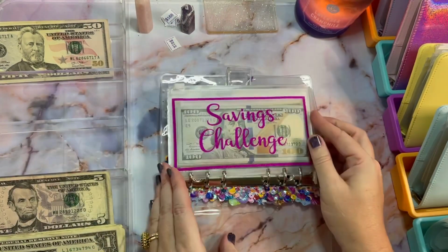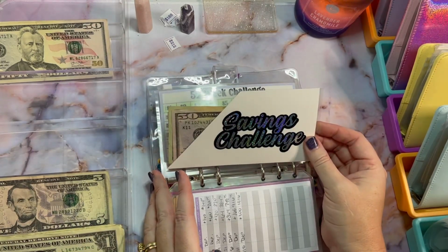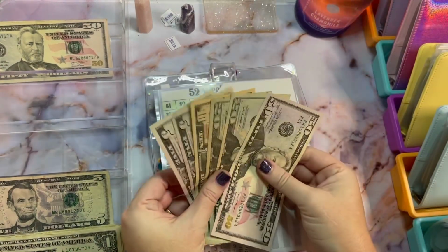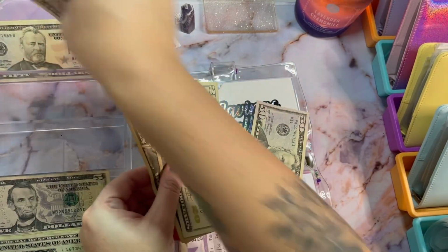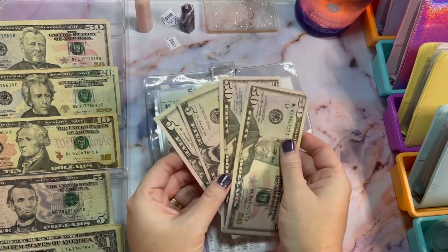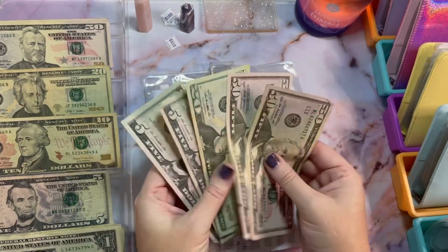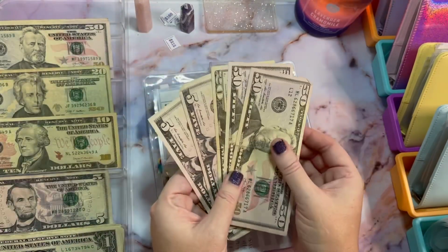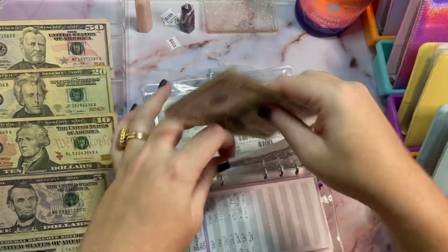All right. Next, we have the $500 scratch off savings challenge, and we got 20. And so let's exchange a 50 for these two 20s and a 10, and then put in a 20. So now with our scratch off savings challenge, we have 50, 100, 20, 25, 30. So 130.